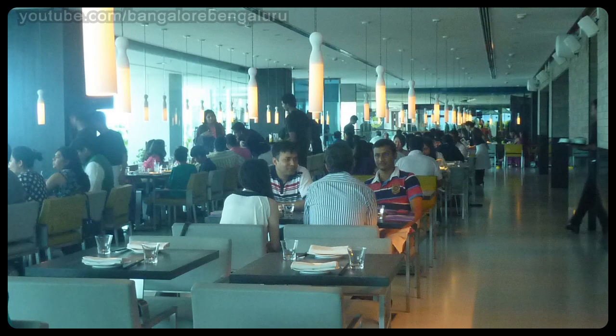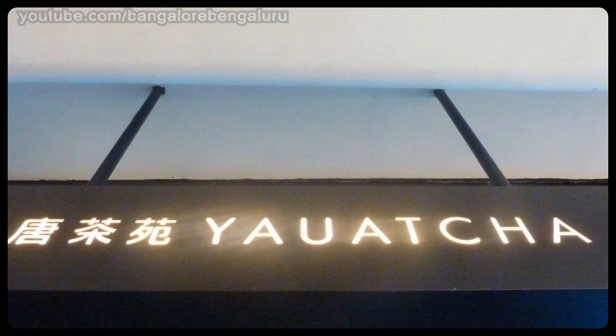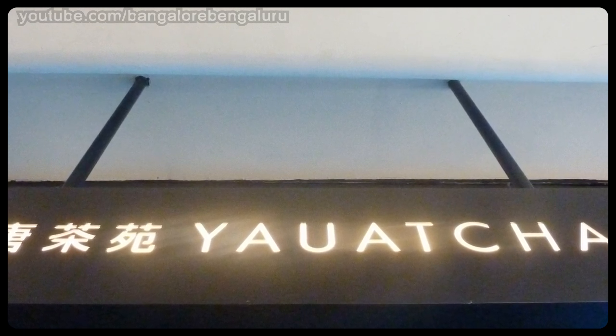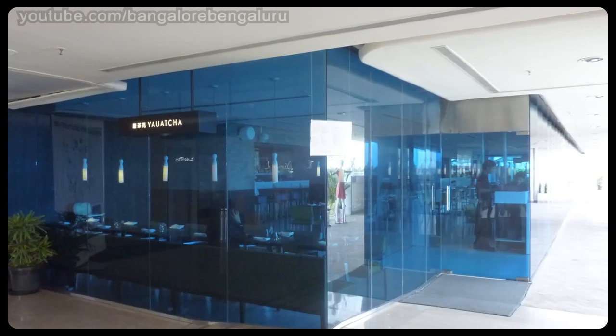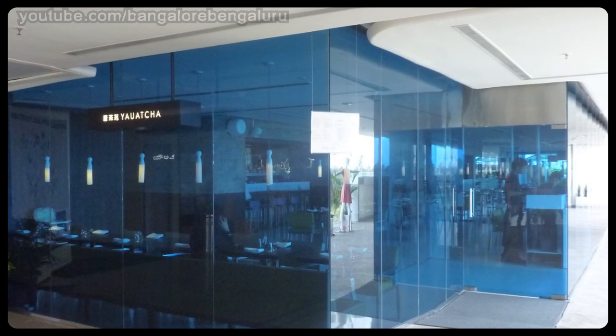The space of the restaurant is a long wide passage accompanied with full-length see-through glass, which allows loads of natural light. Do notice that the glass has a blue tint to it. It's done so that one enjoys the natural light without facing the harsh direct light. I feel really happy when I see such caring details have been incorporated.